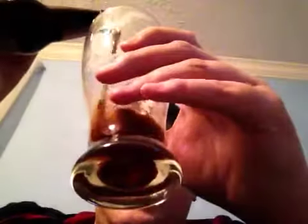Have not looked at it, and it is a 5.1 ABV ale, I believe, if that's what I recall. Alright, well, let's go ahead and try this. I've never had this before. Never had it ever. And typically, beers from Boulevard have been delicious for me. For me, they've been all pretty much delicious.